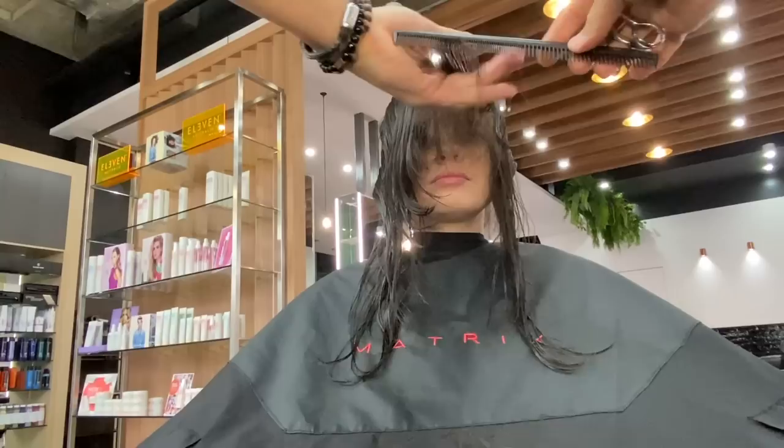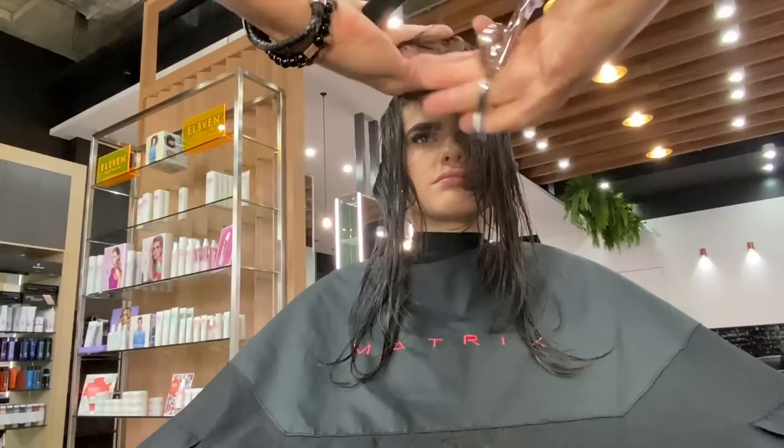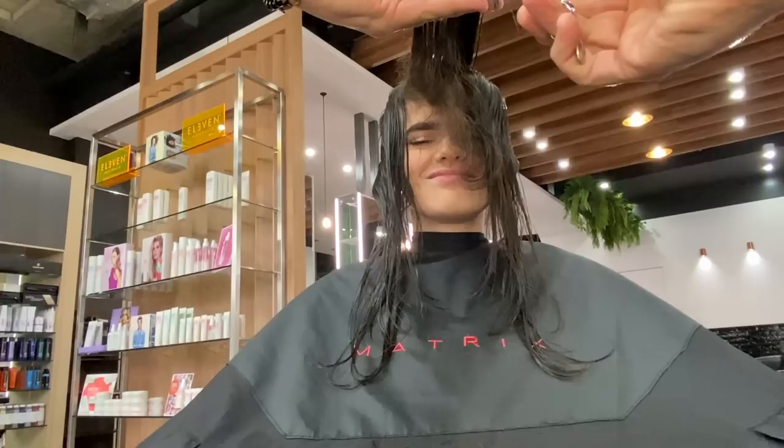I've seen a lot of hairdressers do this in many, many different ways. You know, I've always said there's no right or wrong. Unless the client doesn't like it, then it doesn't matter how good you think you are, it's not right. So however you want to get there, it's fine.